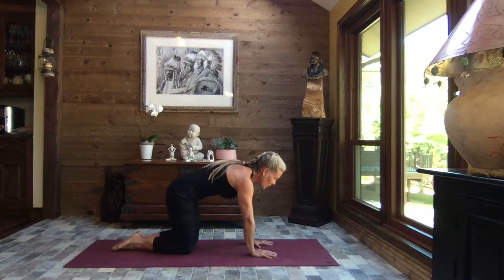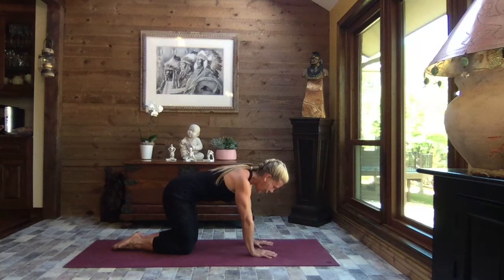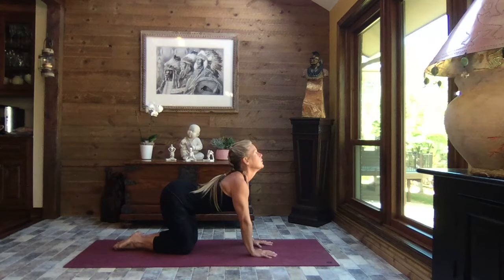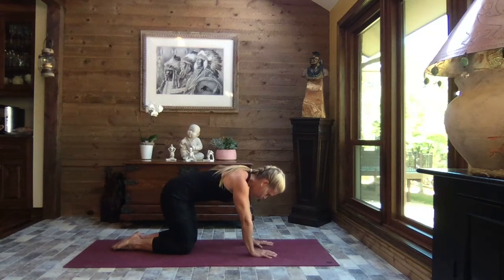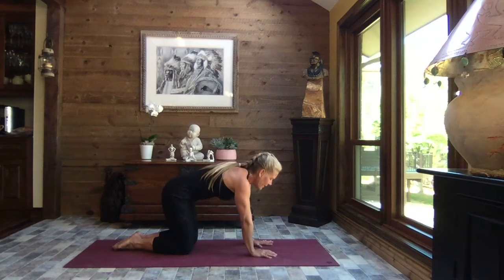Exhale, hollow your tummy and chest. Tuck your chin. Tuck your tailbone. Inhale it back to cow, keeping that core strong. And exhale it to cat. Let's do one more each direction. Big full deep breaths. Inhaling. And big full exhale.